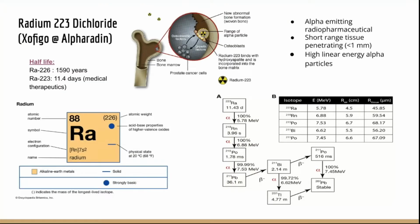Radium-223 dichloride, also known as Xofigo or Alpharadin, is an alpha-emitting radiopharmaceutical containing the radium-223 radionuclide. It emits short-range alpha particles, with tissue penetration of less than 1 mm but high linear energy, which are targeted to uptake in areas of osteoblastic metastasis lesions. Radium-223 is a calcium mimetic that, like calcium, accumulates preferentially in areas of bone undergoing increased turnover, such as areas where bone metastases are forming.